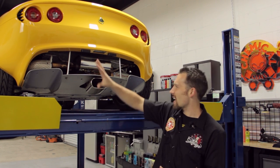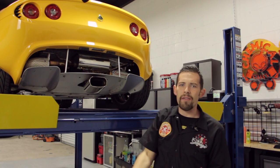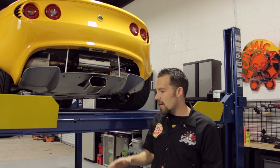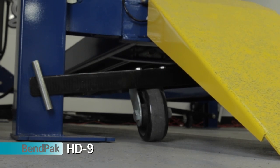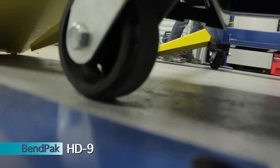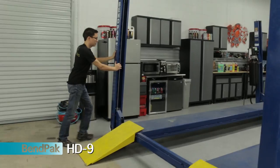Now on the Lotus Elise, it has a cool stainless steel tip. It leads to it not having any shine, so we're gonna go ahead and clean it right now on our BendPak lift. Now we moved our BendPak HD-9 lift from the other side of the shop over to our corner in the Detail Garage so we can get the finishing touches right on the Lotus.